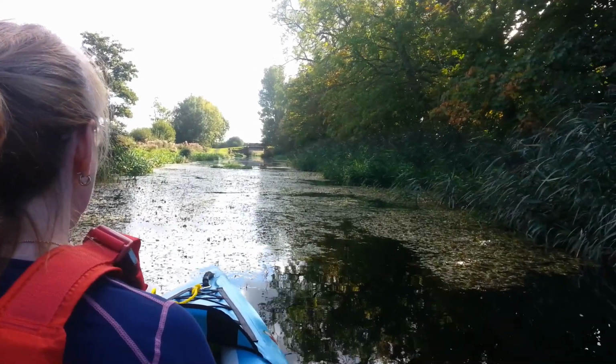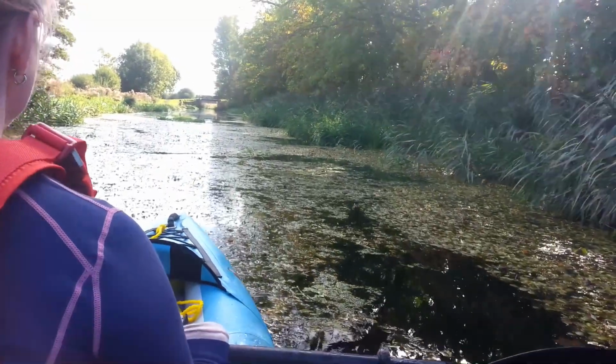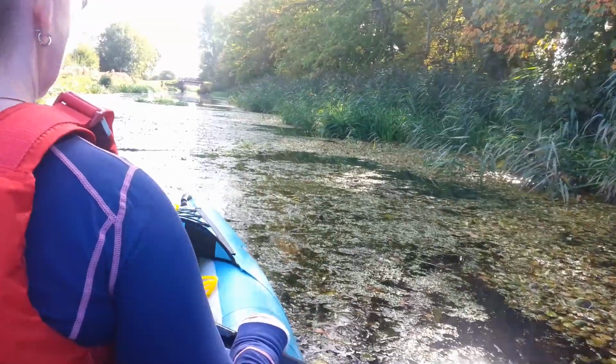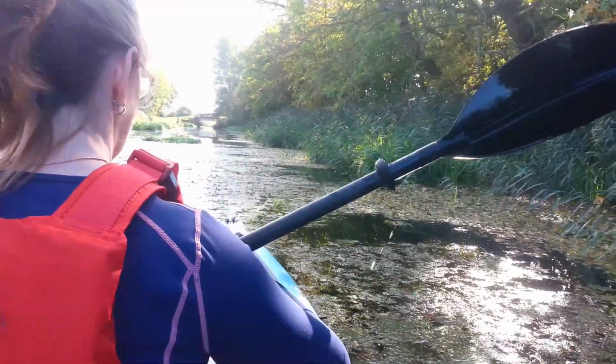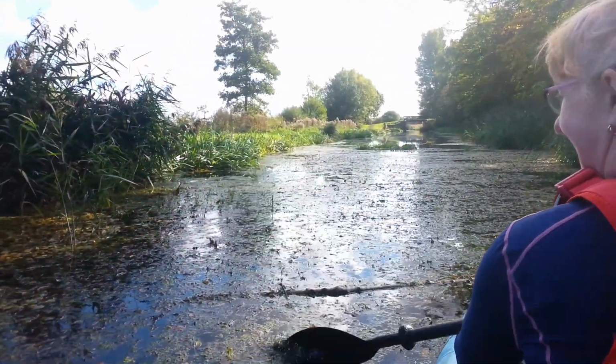This trip on the Pocklington Canal is a little bit interesting. We've got an awful lot of vegetation, as you can see here, which we're having to fight our way through, and it's getting clogged on the skeg and making our passage a little bit sticky in places.